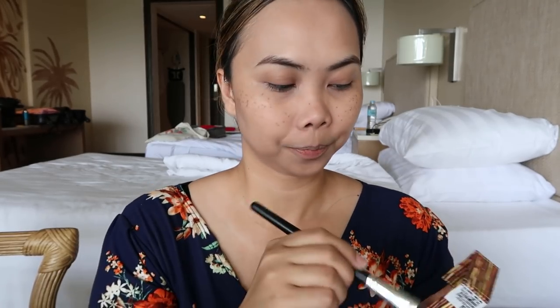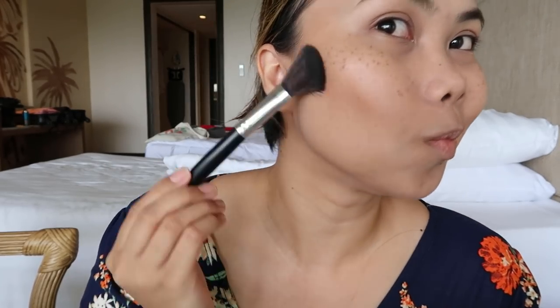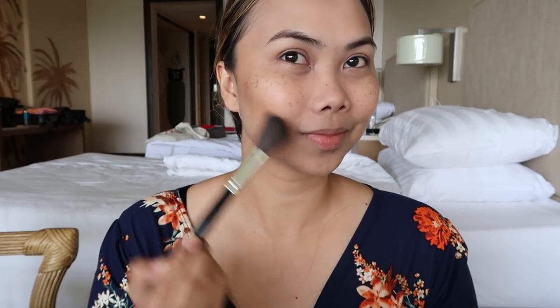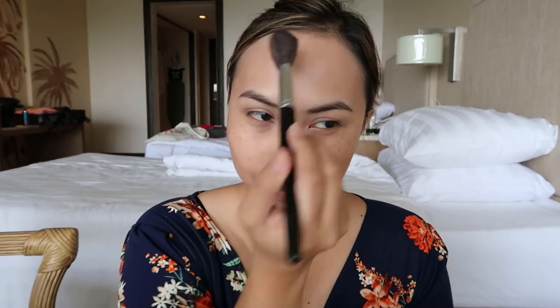Contour. Hollah by Benefit. Light strokes. In a shell. Napaka pigmented ni Hollah. So nice. I also use the Hollah Mini, kasi bukod sa mas mura siya kaysa sa full size, gusto ko nga na nakakaubos ako ng makeup.